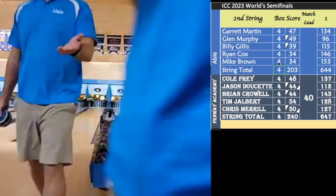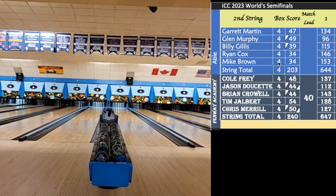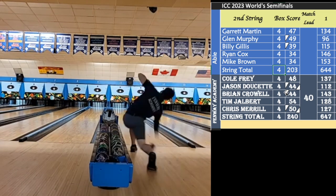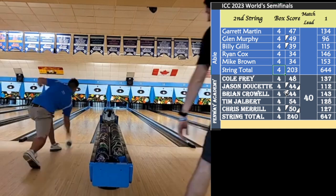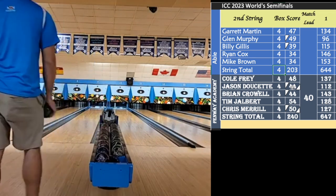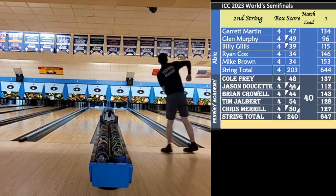As we enter the midway point, Fenway Academy, ICC 2023 World Semifinals. This is cell phone footage. Cal Frey in on the head pin, drops 9. Also on the head, he also drops 9. Heck of a ball. During the mentioned 126, he was the 4th overall. Just misses left on that. Single.